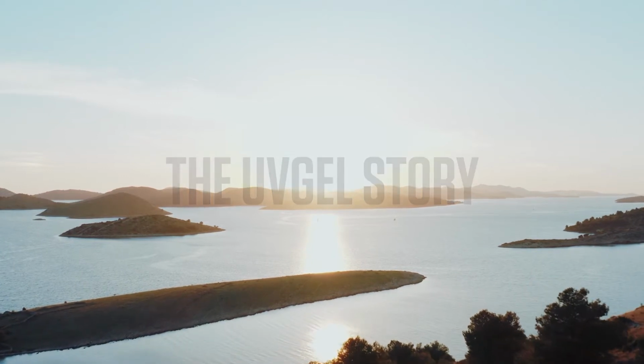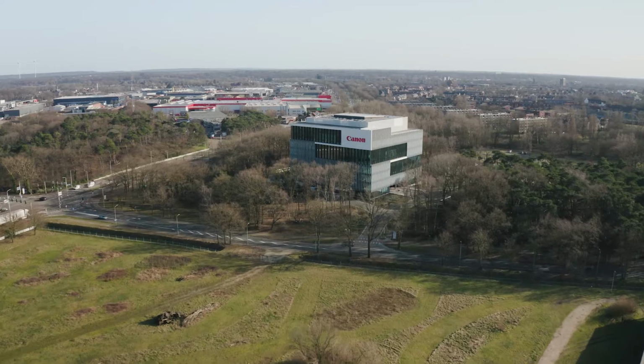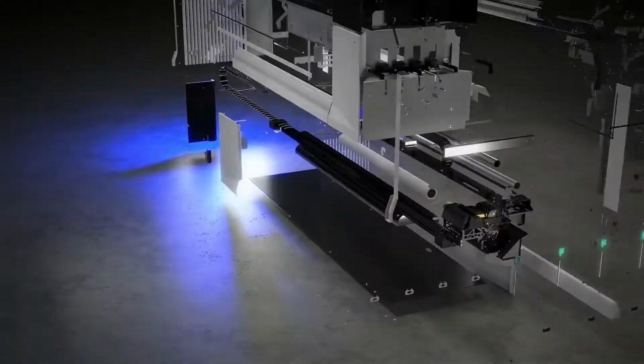With our latest Colorado UVgel printer, we are going to give you a tool for the future. But before we look ahead, let's take a look at the past. Years ago, Canon started working on a strategy to bring more value to the large format graphic arts market. We didn't want to come with a copycat solution, so we knew we had to invent something radically different.